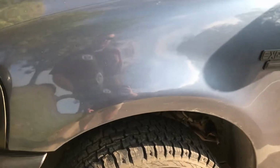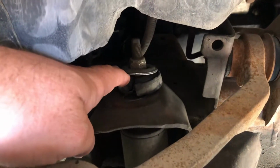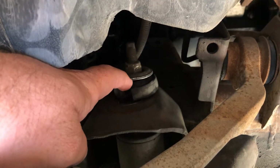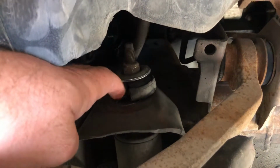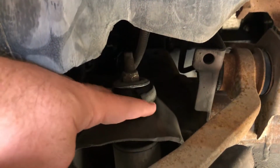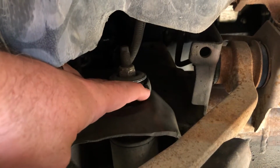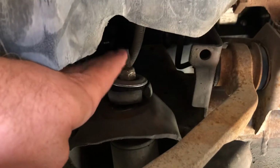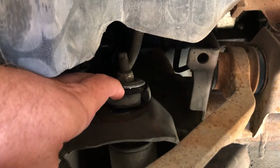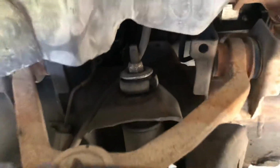I put shocks on, let me see if I can show you this, about 50,000 miles ago. And these guys are rattling. And it's the same on the other side. If you can see, that is doing absolutely nothing. I could just take that bushing completely off. The nut is kind of tight, and I don't want to tighten it anymore, but anyway, that's an issue. We're going to be putting new shocks on.